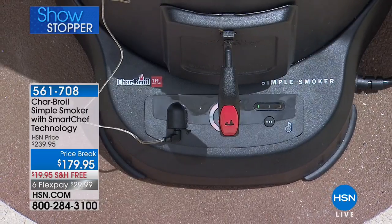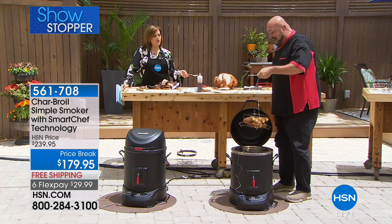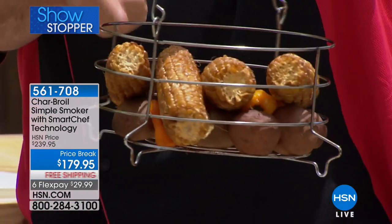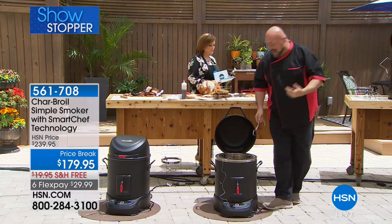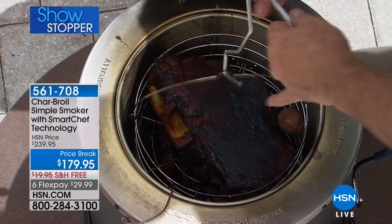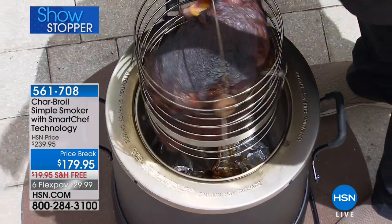So guys, when it comes time to do incredible dishes that are going to wow the family this summer, every cookout, every tailgate, we're even going to give you the bunk bed basket that sits on top so you can do all your vegetables, all your sides. But here's the cool thing about this. If you would much rather spend time with friends and family, enjoying summer activities, and let the simple smoker from Char-Broil take care of all the heavy lifting, then guys, you gotta try this.